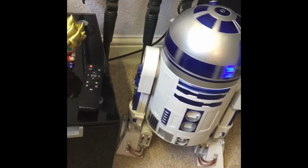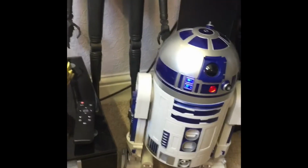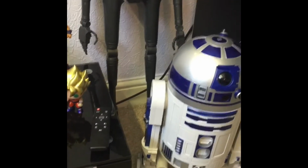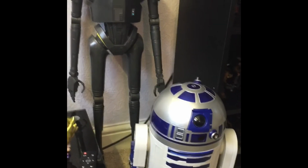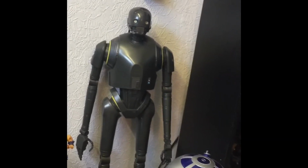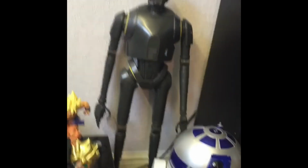So again, this is another Jakks Pacific. I picked this up from GameSeek for about £40. And as you can see, he's the electronic version, so he lights up, he moves, he swivels his head, he's superb. And I'm hoping to get the 31-inch, don't get jealous, BB-8. I'm hoping to get the 31-inch C-3PO, and then I'm going to do them side by side, and I'm going to do a custom build of them. So let's move on now.